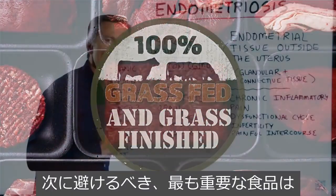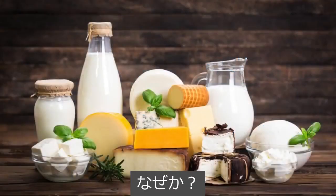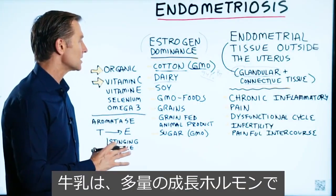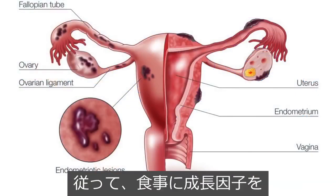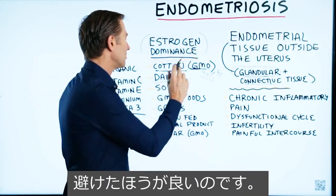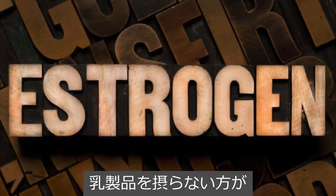Very important. The next most important thing to avoid would be dairy products. Why? Because dairy is meant to grow calves. And so milk is composed of a lot of growth hormones. And we already have a growth of an abnormal tissue. So we don't want to add more growth factors to your diet to potentially create a problem with this. So I would go dairy-free if you have this condition or if you're estrogen dominant.